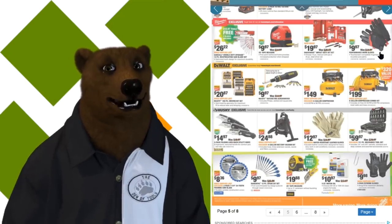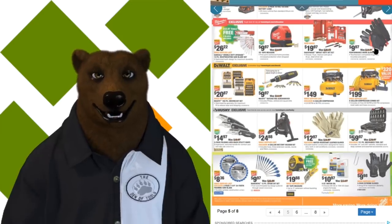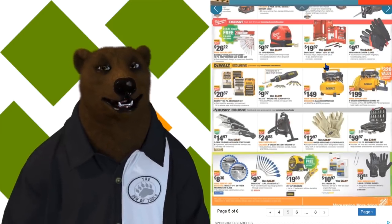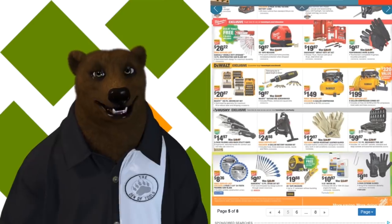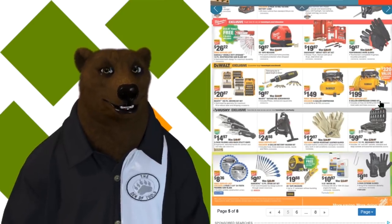And we got some Performance Work Gloves for $9.97. I've liked some of the Milwaukee gloves that I've used. I've always kind of just defaulted to the mechanics gloves, but they're pretty nice, actually.